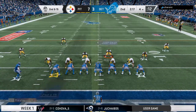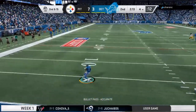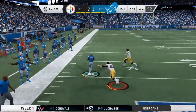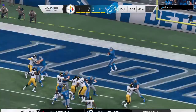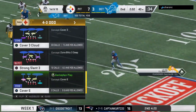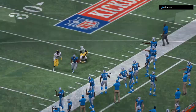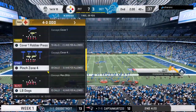Here we go. From his own goal line, Stafford. He'll get this into the hands of Breida. And they're going to get this beyond the 40 before he's taken down. 39 yards the distance covered on the catch and run. And the Lions first down. 2 minutes to play in this first half. 7-3 our score.